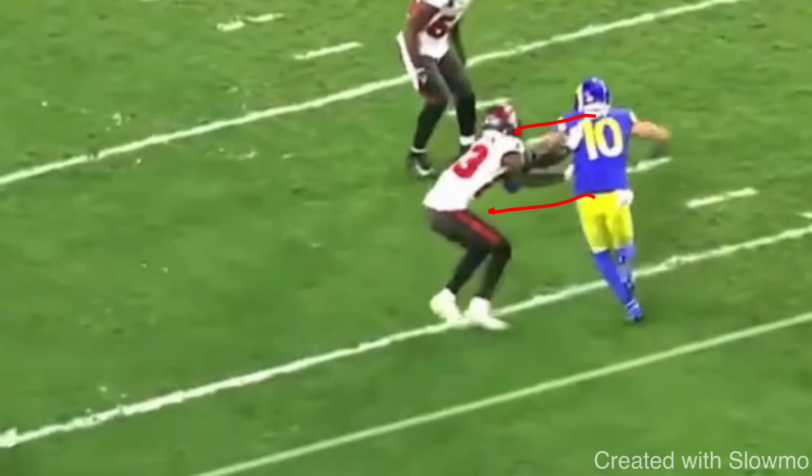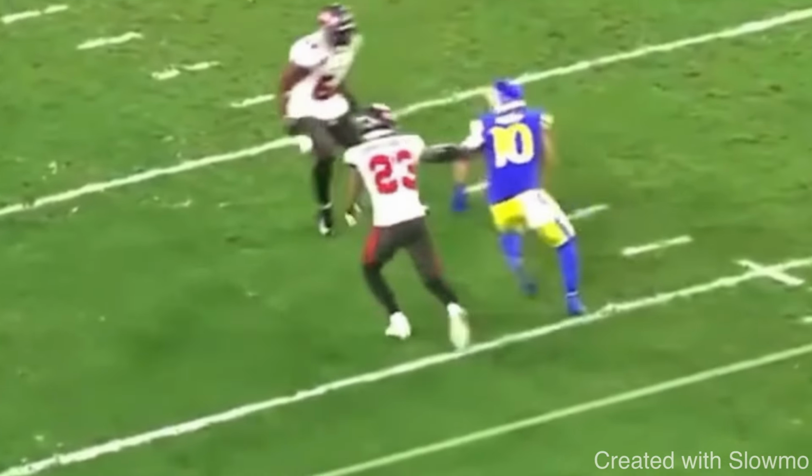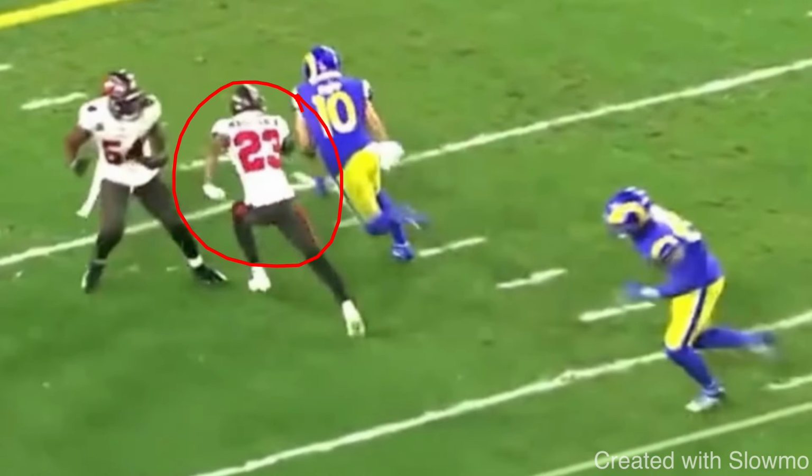I call it getting skinny. Some people call it running tight to the DB. You want to get hip to hip with him because what that allows us to do is get to a position called stacking the DB, where we could get this DB to trail my back hip. Now, this is a great position for separation, right?